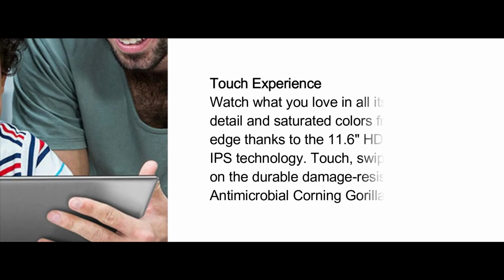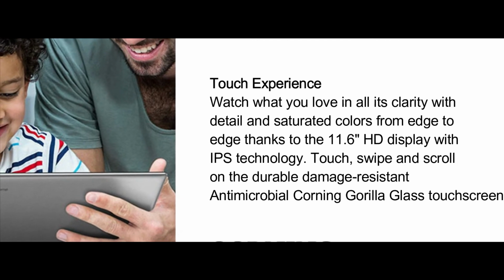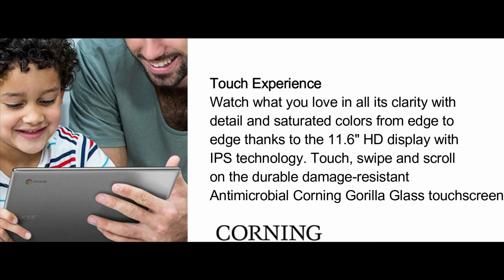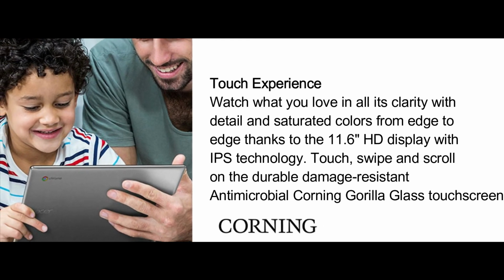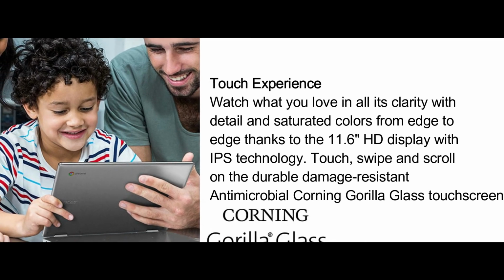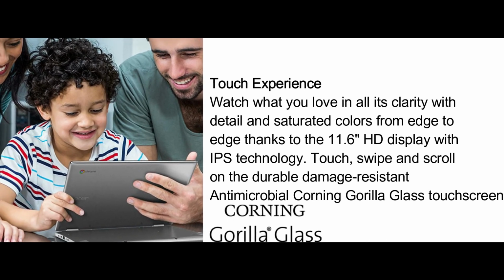Touch experience. Watch what you love in all its clarity with detail and saturated colors from edge to edge, thanks to the 11.6-inch HD display with IPS technology. Touch, swipe and scroll on the durable, damage-resistant, antimicrobial Corning Gorilla Glass touchscreen.